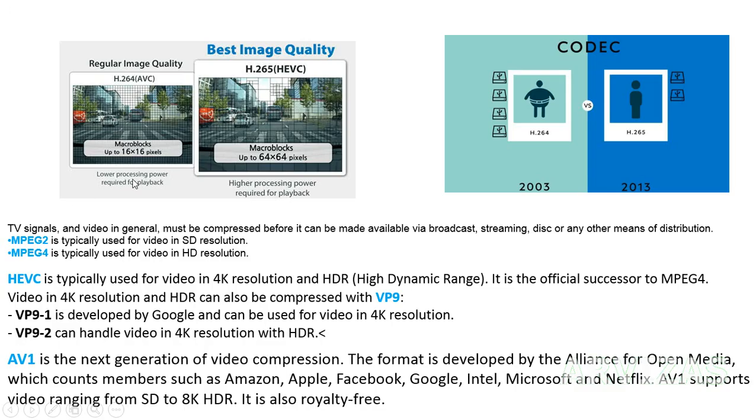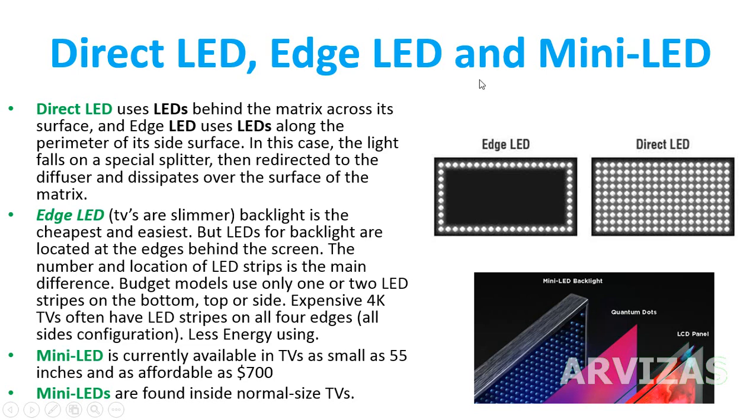And you can see MPG is for SD resolution, MPG 4 is HD, VP9 is 4K, and VP9-2 is HDR, and AV1 supports SD to 8K formats. You can see direct LED is all TV with LEDs, and edge LED is the cheapest, easiest backlight, and the backlight is located behind the screen. And it can be bottom or side or top, and mini LED is more LEDs, and it is a pricier television.